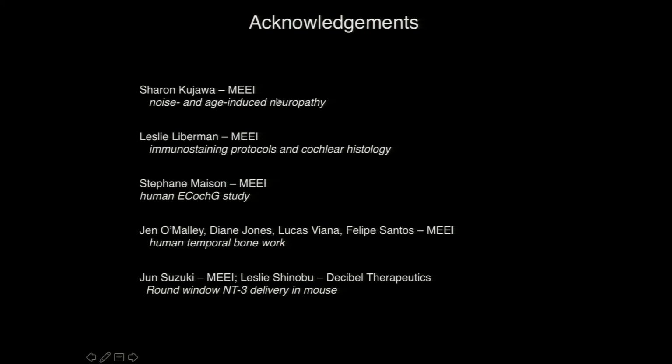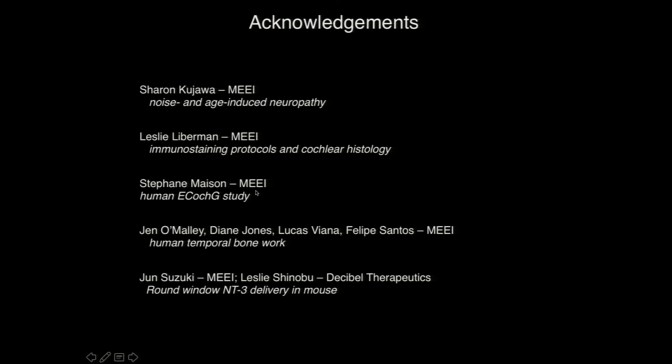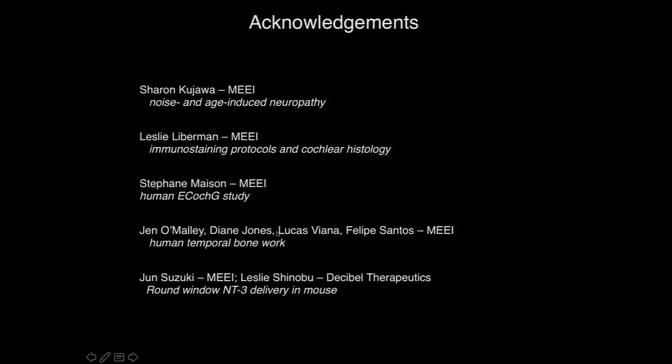My wife, Leslie, develops all the immunostaining protocols, and they've really been absolutely key to making all of this work. I talked about Stéphane Maison. He's the one leading the human ECOG study. He's the one who did the one on young people, and he's pursuing it now with a larger sample size. The existence of the Human Temporal Bone Bank at the Mass Eye and Ear is obviously incredibly important to taking this to human autopsy material, and acknowledgments to this talented postdoc who worked with me, and Leslie Shinobu, who was at Decibel Therapeutics, in getting the round window NT3 experiments going. So anyway, with that, thank you for your attention, and I'll answer questions if we still have time.